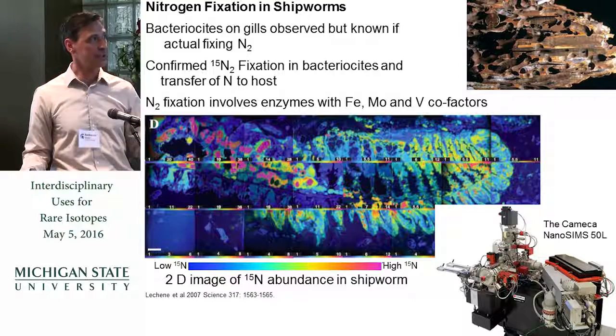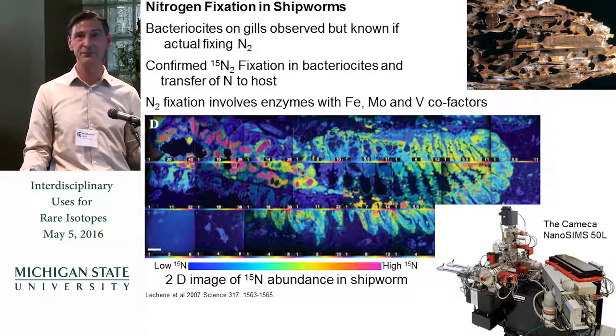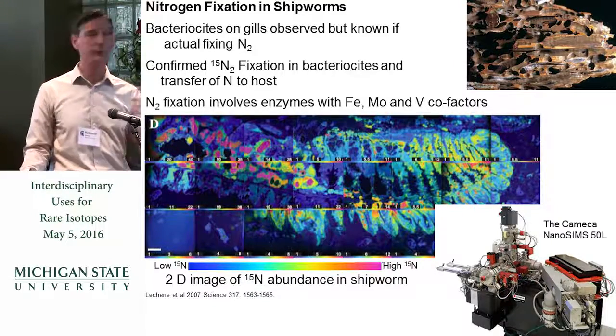Now, nitrogen fixation involves enzymes with 3 different metal cofactors: vanadium, molybdenum, and iron. Some bacteria have 1, some have 2, some have 3, and they switch back and forth. We don't know exactly why or when they do this.